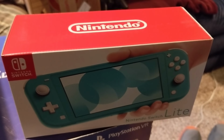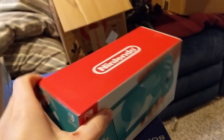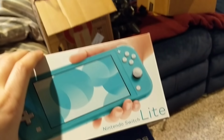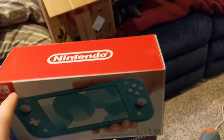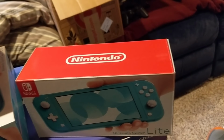Got another trade going down. I think it's for a turquoise Switch, but I'm just going to bring the 3 colors that I have left and let them pick, because I can't remember what they said. But this is a really good one. Trading for some handhelds and other things, and I'm pretty excited. Just the system. So 3 minutes from my house, let's go pick it up.